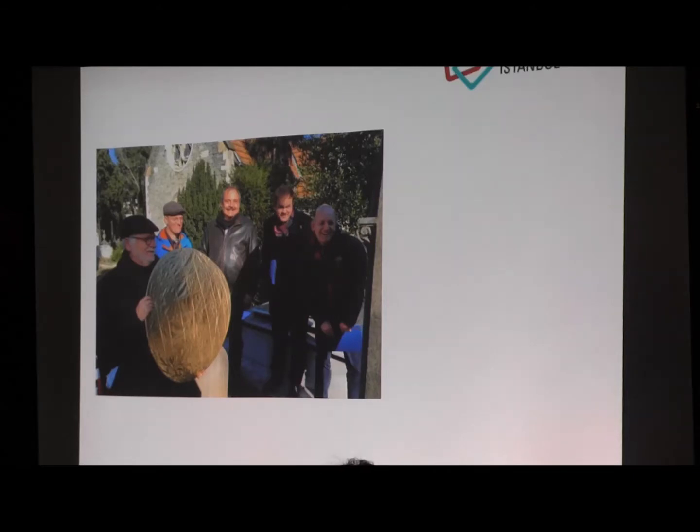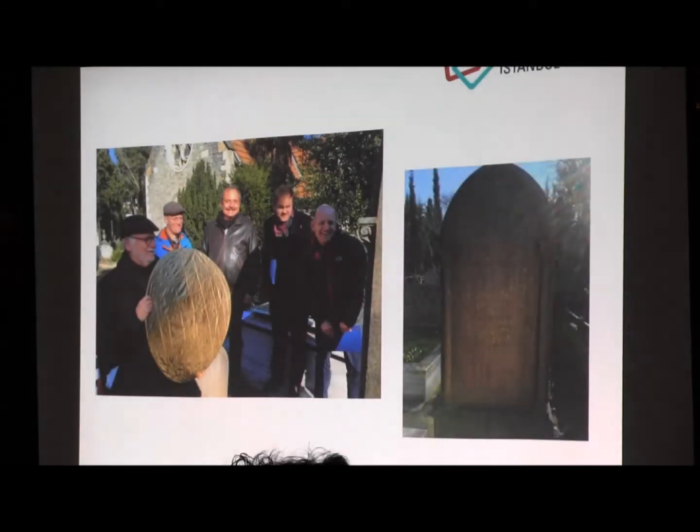Here you see a photo of my 5 colleagues, the other founding fathers of the initiative. Any idea what they're doing here? They're not playing the davul, the Middle Eastern drum. No, in fact, we're trying to read the inscription of an English gravestone on the cemetery. The initiative is an ongoing project.